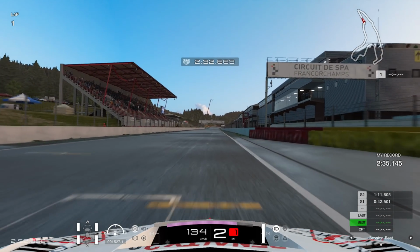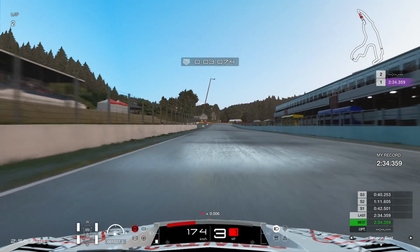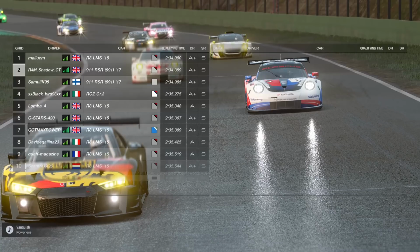Anyway, we move on to some qualifying. I set a decent lap, a 2 minutes 34.3. Should move me up the order quite a bit. And let's see how that pans out here in the second race.